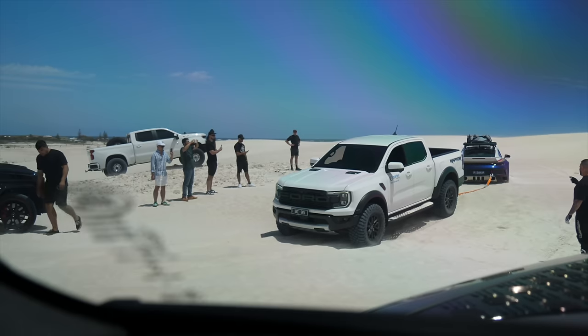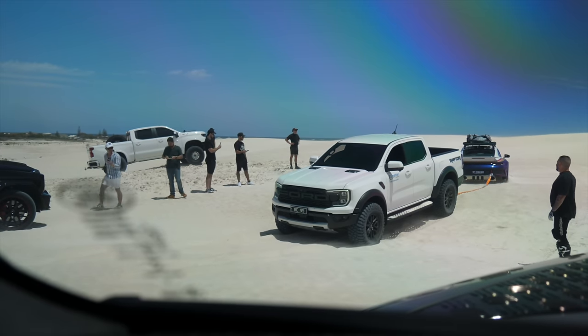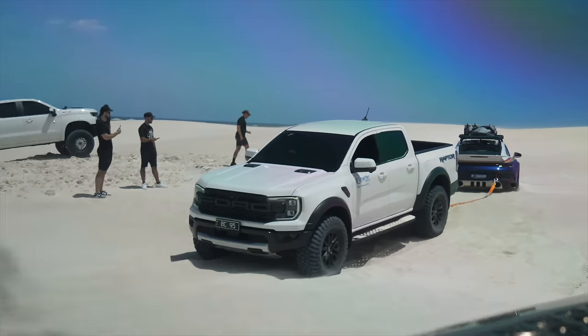This thing, on the very minute drive we did from the car park to this dune. G-Wagon's already incredible. It's stuck. Oh my God, that G-Wagon is 1,000,000% stuck. That's in. That's going nowhere. I hope we're not that... Oh my god, look, the Raptor's struggling. I should get this on camera. The Raptor's now struggling to get the Dakar out of the sand. Oh, wow. I mean, this is chaos.